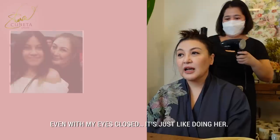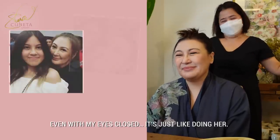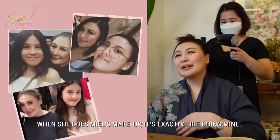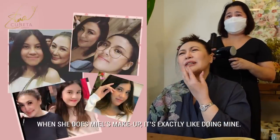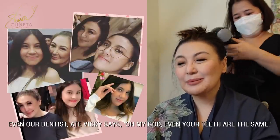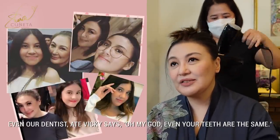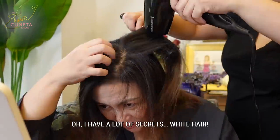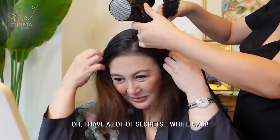Kahit nakapikit ako. Parang kasing siya yun eh. Pag minigapan niya si Miel, exacto daw kami. Actually, pati yung dentista namin si Ate Vicky, sabi niya, oh my God, even your teeth are the same. Kasi, ang dami ko palang secret. Ayan yung mga puti. Ayan.